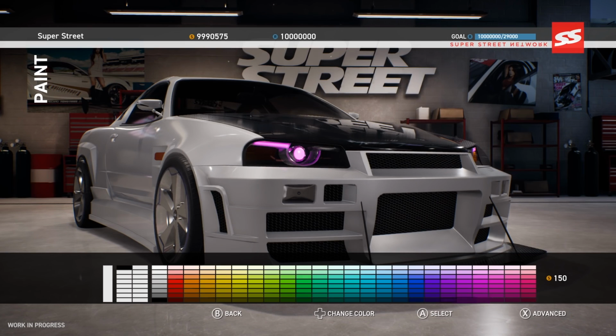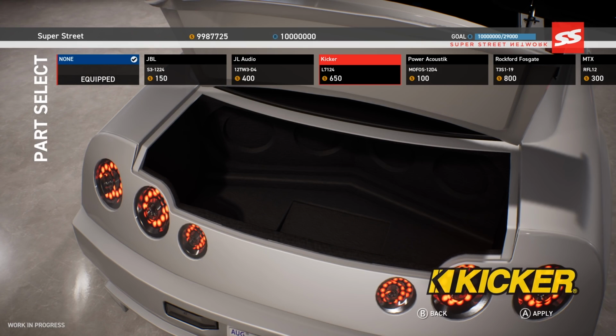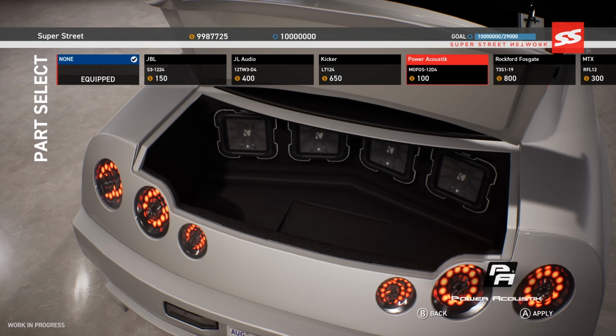Games nowadays, you put so much time into them, you play them for so long that they just become so dried out so fast. So I'm really hoping that we have a good progression system on here where you actually have to work to unlock the parts.